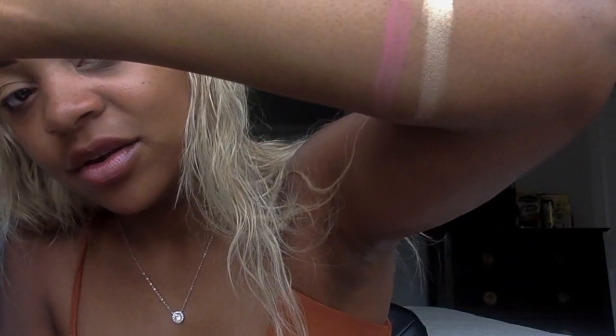Okay, next one is Supreme, and this is probably the lightest matte shade in the palette. So let's go ahead and swatch right here. I don't know if the camera is picking it up, but it's actually a deeper pink. I don't know why it's not popping up. All right, let's do pinker.